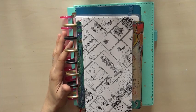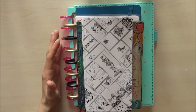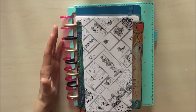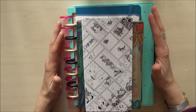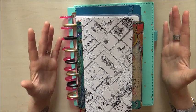Hi guys! So as most of you probably know, I am quite a planner addict, meaning that I end up buying a lot of planners, more than I could possibly have a reasonable use for, and then over the course of the year some planners get discarded and I end up with a planner graveyard.